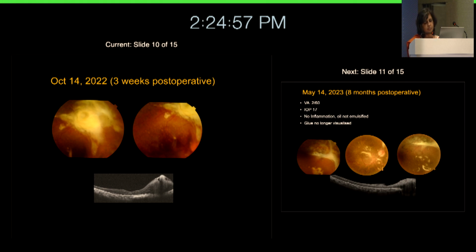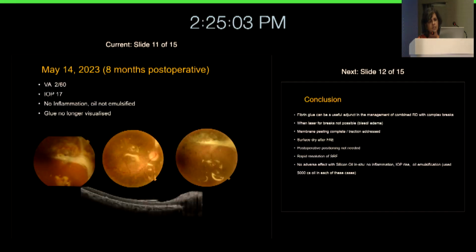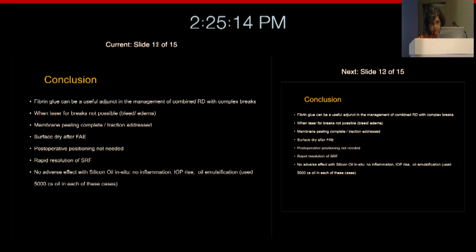This was actually done before the case which I showed earlier. So we had used a little more glue here, and this is the picture at 3 weeks. But she came back a few days back, which is 8 months post-operative, and the entire glue has gone, the retina is attached, vision is good, and the oil has not been affected.